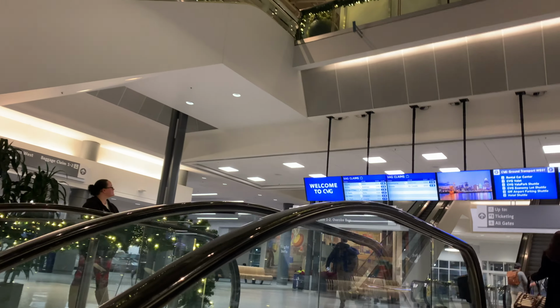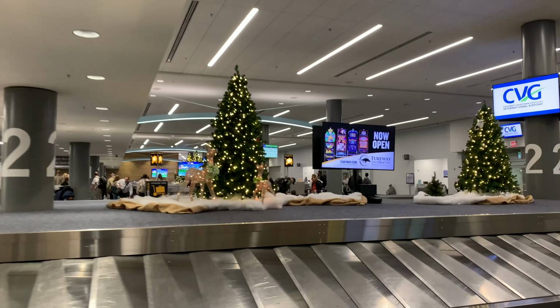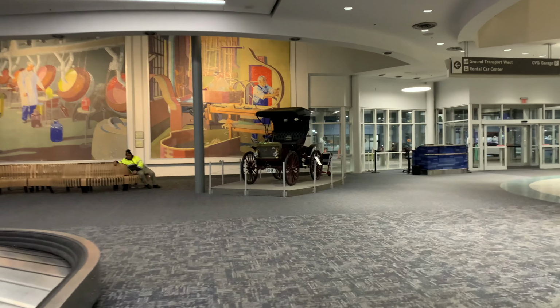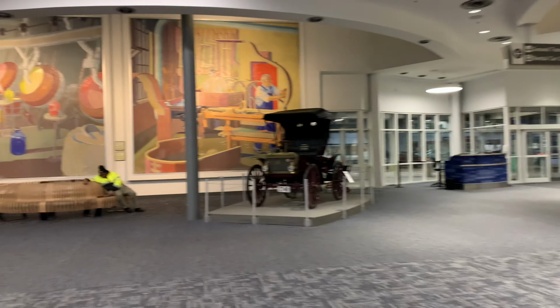Like, just at the luggage carousel, that other one. Is there five Christmas trees down there? Then this one. See, that's pretty. Then lights all around. All these areas have them. See, this is what's disappointing about Denver, is they have nothing up. It's like, you wouldn't even know if it was Christmas unless you really looked for it.